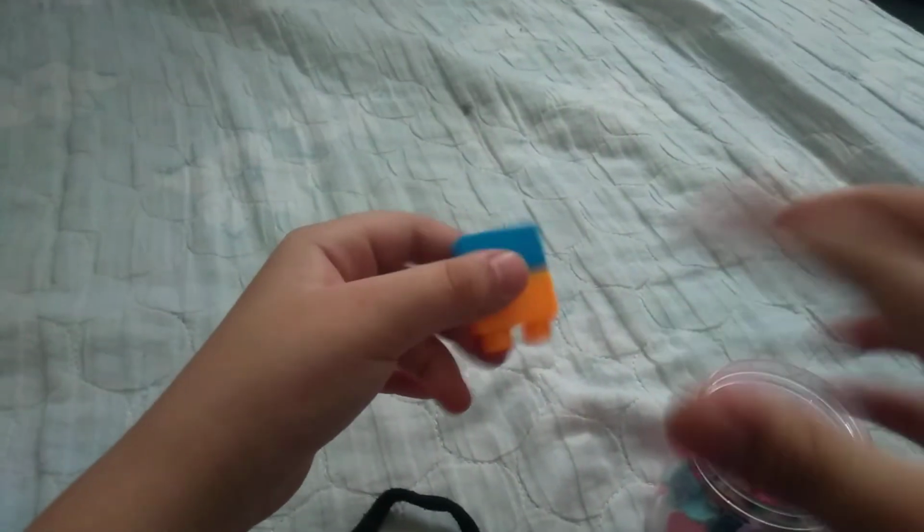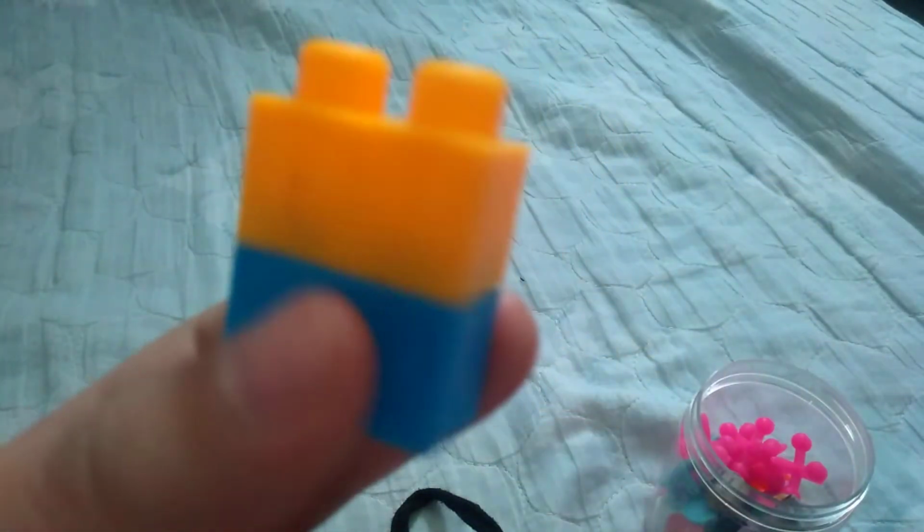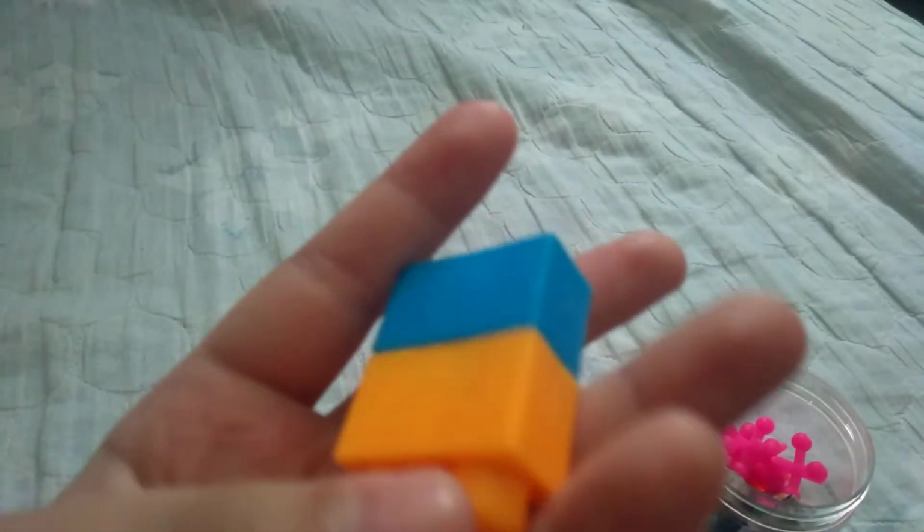I love Lego. I love the teeny tiny Legos. So, I rate this 10 out of 10 because this is so satisfying. And I rate this 6 out of 10 because I cannot hear the sound, but still so nice, the color so nice to combine them together.